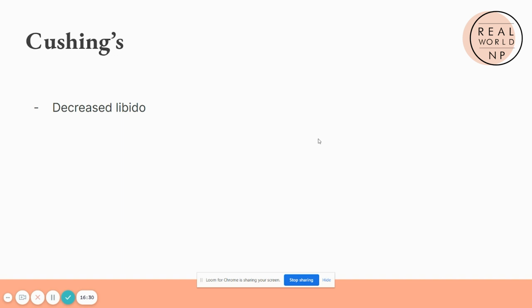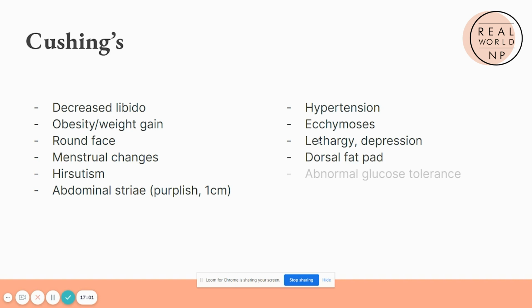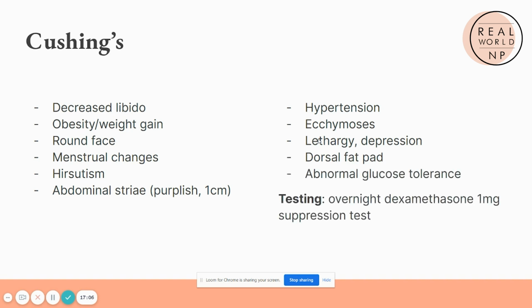So we've learned about Cushing's in school, right? But it's nice to do a little refresher. The main symptoms for Cushing's are decreased libido, obesity, weight gain, round face, menstrual changes, hirsutism. Abdominal striae are actually less common, even though they're kind of iconic for that diagnosis. They tend to be a darker purplish color depending on the underlying skin tone of the patient and can be 1 centimeter or larger in size. They can have hypertension, easy bruising, lethargy, depression, and that dorsal fat pad, as well as abnormal glucose tolerance, right? So all those things that we think about with Cushing's.